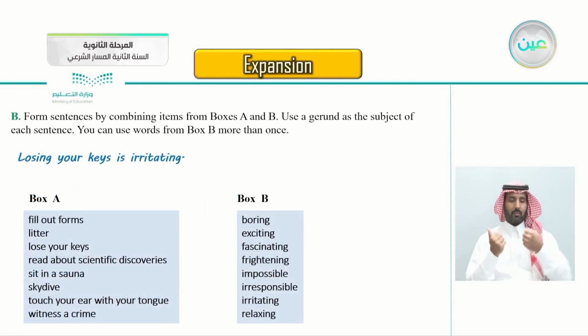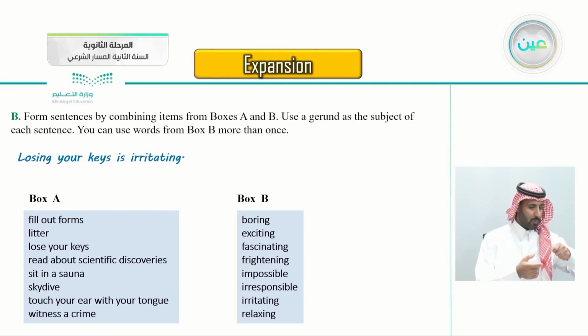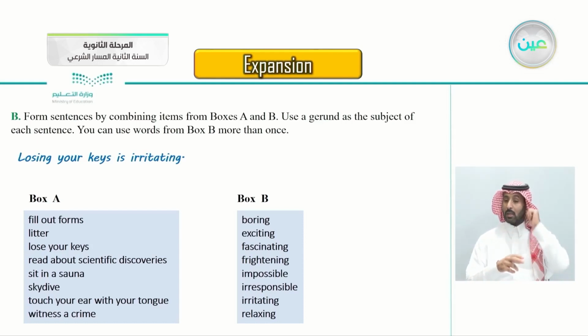Exercise B. Form sentences by combining items from box A and B. Box A: fill out forms, litter, lose your keys, read about scientific discoveries, sit in a sauna, skydive, touch your ear with your tongue, witness a crime. Box B: boring, exciting, fascinating, frightening, impossible, irresponsible, irritating, and relaxing.